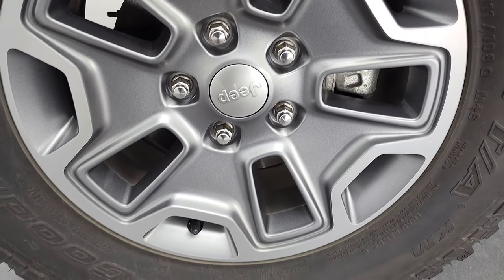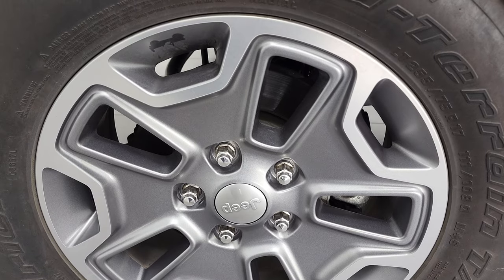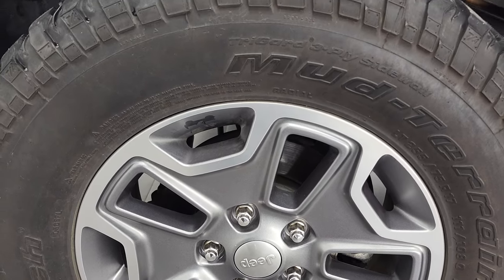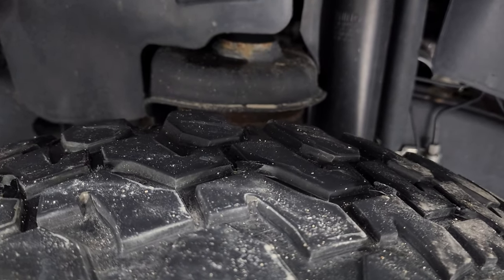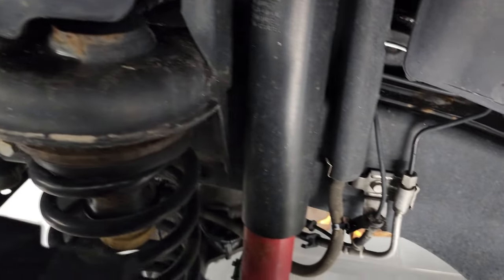This one comes with the 17-inch painted and polished aluminum Rubicon rims. You get the little Jeep logo on there as well. Has BF Goodrich mud terrain tires. These are LT255/75R17s, and they have just about half the tread left on them. See just how clean that frame and underbody is. You get the special red shocks with the Rubicon package.